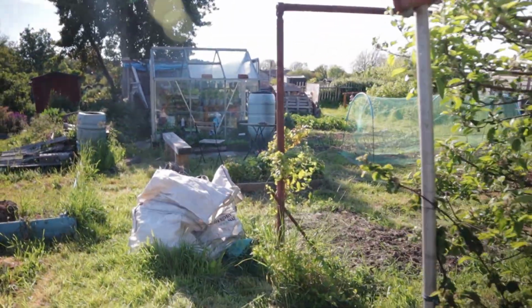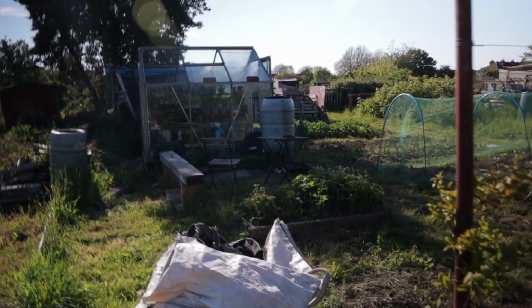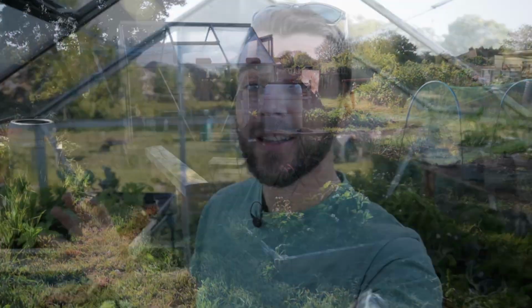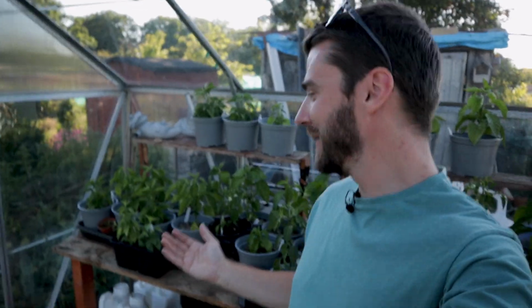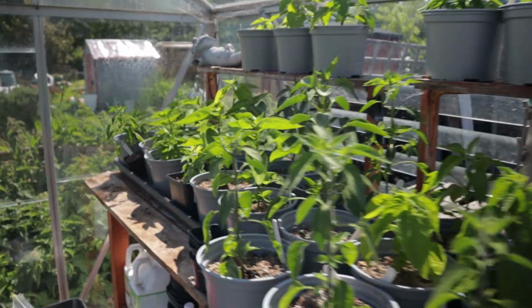It's quite nice this time of day because it's quite shady, so we can actually talk a little bit in there without me suddenly going, oh my God, it's too hot, it's too hot. So we're in the greenhouse and not a lot has changed in here since last week's episode, really. The chili peppers are still looking great behind me. These are just such a joy at the moment.